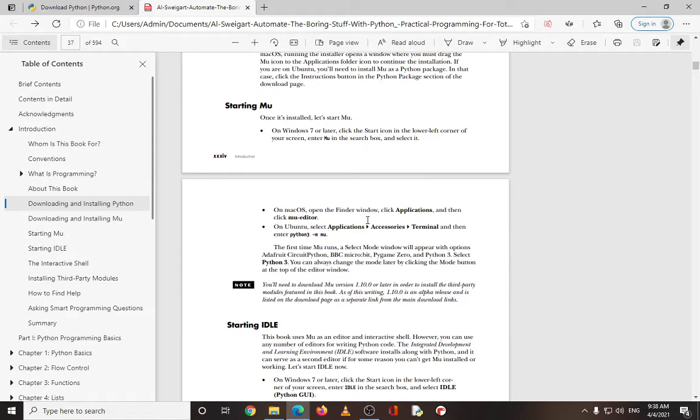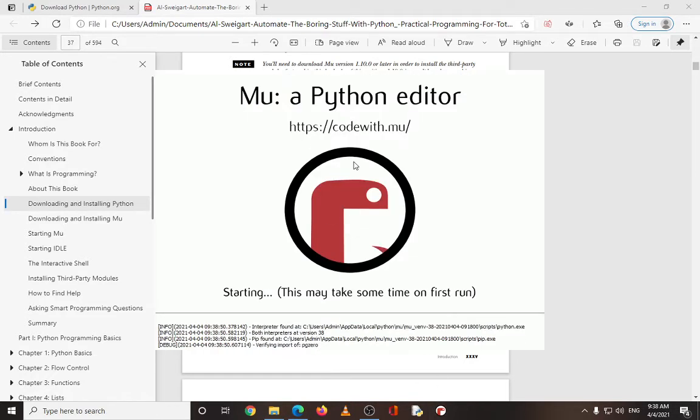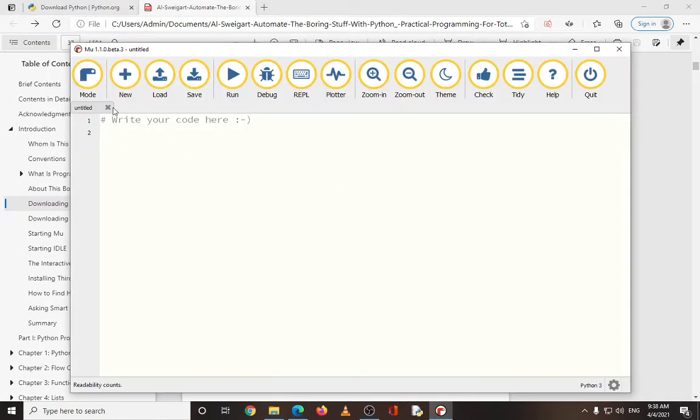Yeah, so starting IDLE. So I think we'll use Mu as our editor. So we try to open the Mu application. So I already tried to explore this earlier. So this one is like where you code.